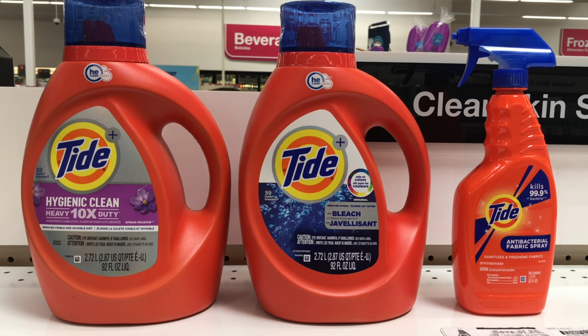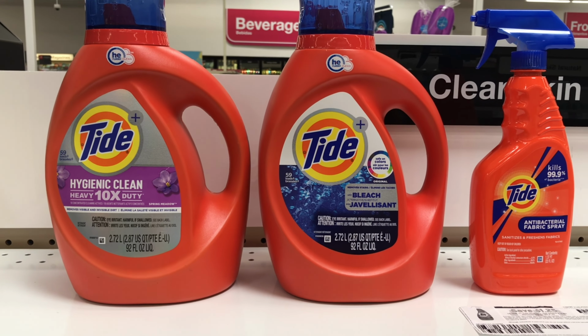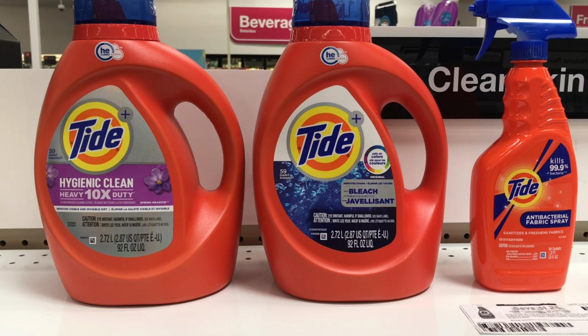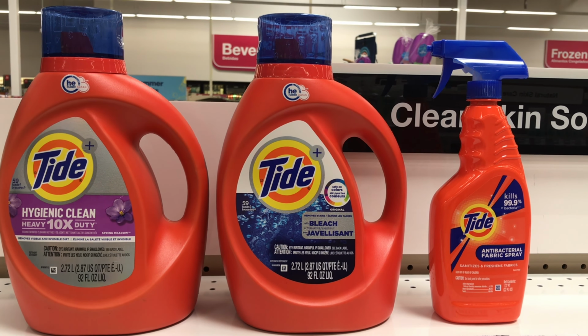All three items will come up to $31.47. Using all the coupons I mentioned, you will end up paying just $23.97, get $10 back, making all three of them $13.97 or $4.60 each.